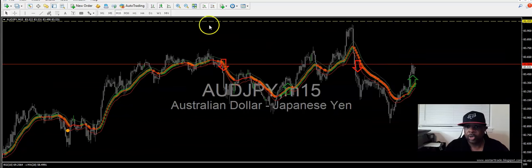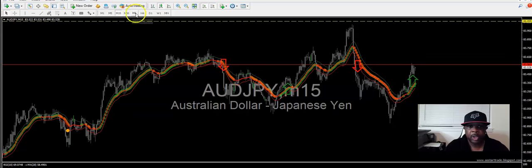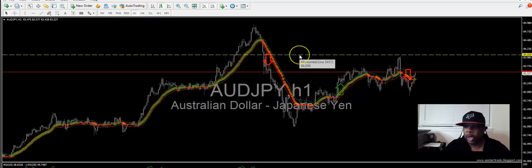Okay, so I'll take the trade now. Again, I can notch it down a little bit to match what the 15-minute is showing me. The 30-minute and the 1 hour are showing me it could hit right to about here. Let's move our line down a little bit, and I'll just take a little nibble trade.